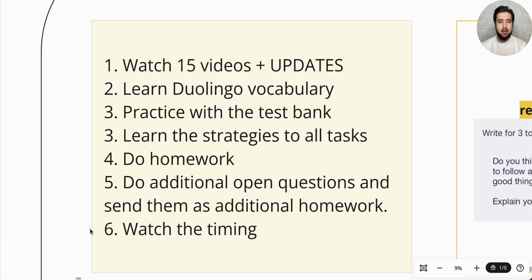And finally, the last thing, you must practice timing. You see, this is the only part which you should master on your own. Now, what does it mean? Each and every task in Duolingo has a specific time limit. So when you are writing an essay or doing reading or listening, you should always set a timer. By practicing with a timer, you will learn how to write the essay within a specific time limit. Because there is no point in writing an incredible essay if it takes 10 or 15 minutes.